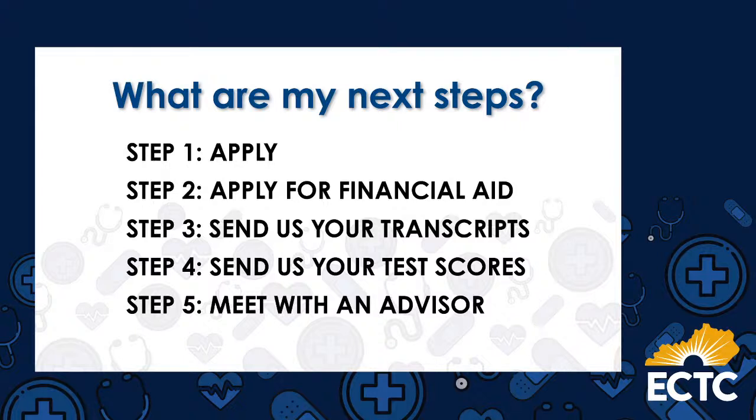So first is the application. We are an open access institution, meaning that we don't require a minimum GPA or ACT score to be accepted to the college. Also, our application's free. So go ahead and get online and fill that out.